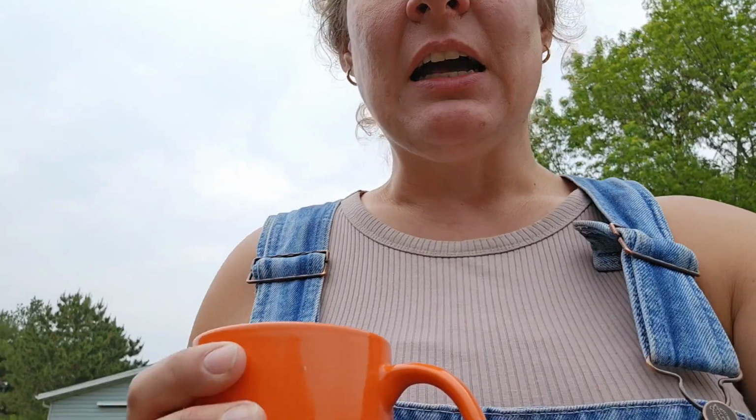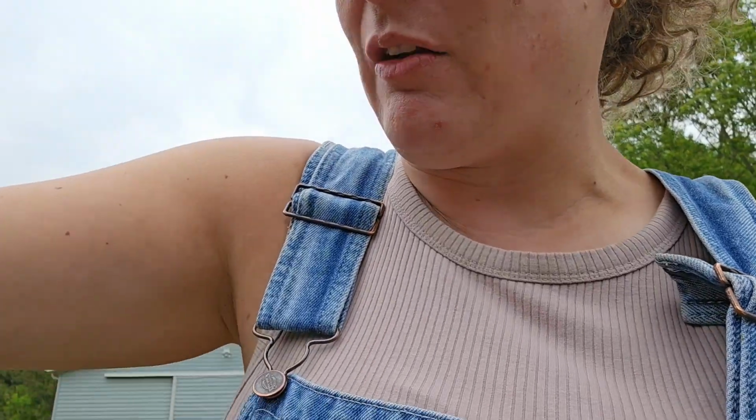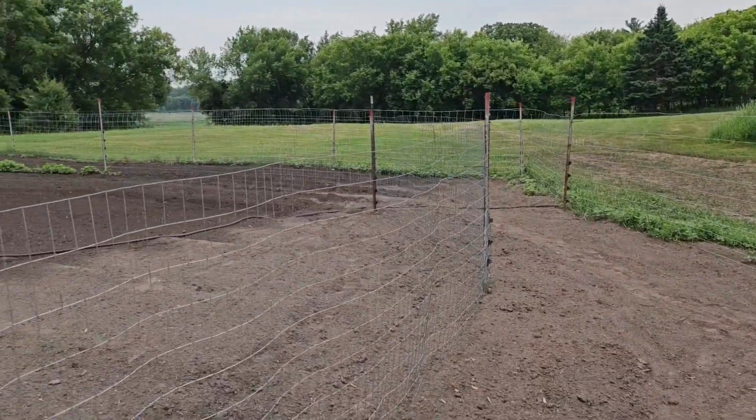It is actually not stinking humid and hot right now, which I'm just shocked by. We haven't had any rain for weeks. I mean, it's just been like a tease if we've gotten any. So we have to keep the sprinkler going, and I'm just trying to get the gate open here. So this is our layout.